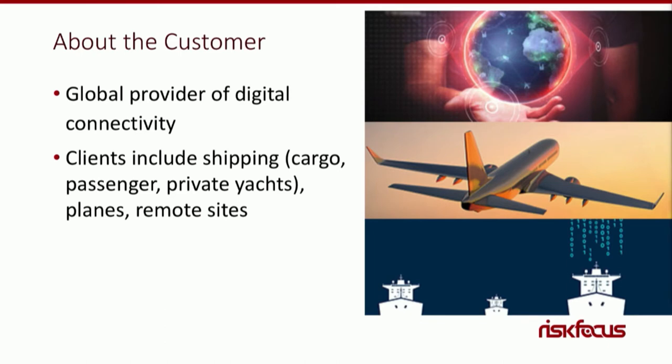So let me talk a little bit about this engagement, because as I said, it was one of the cooler ones. An international provider of satellite data approached us. They're a global provider, meaning almost completely worldwide provider of digital connectivity. And they have a customer base of both remote and movable sites. So their customers may be located in the middle of an ocean. Their customers may be located on a continental shelf with a big drill bit at the end. Their customers may be on a remote mining site. Their customers may be shipping, so cargo ships, container ships, passenger ships, private yachts, and some of their customers actually are in airplanes.